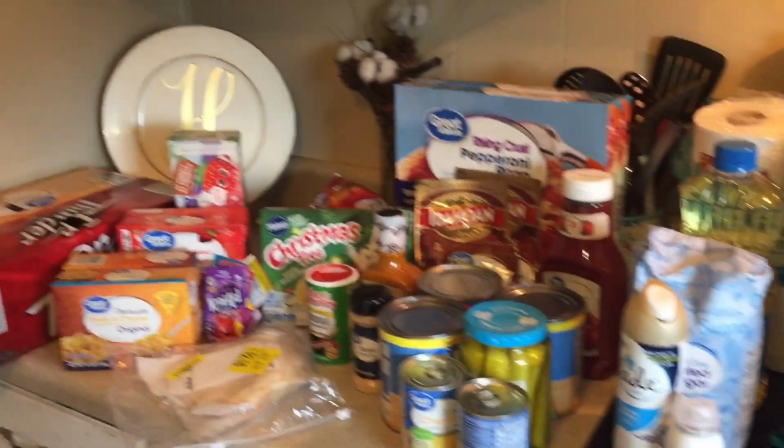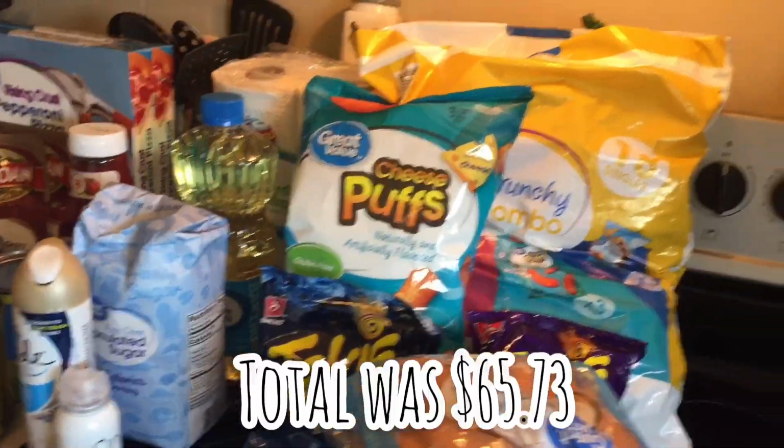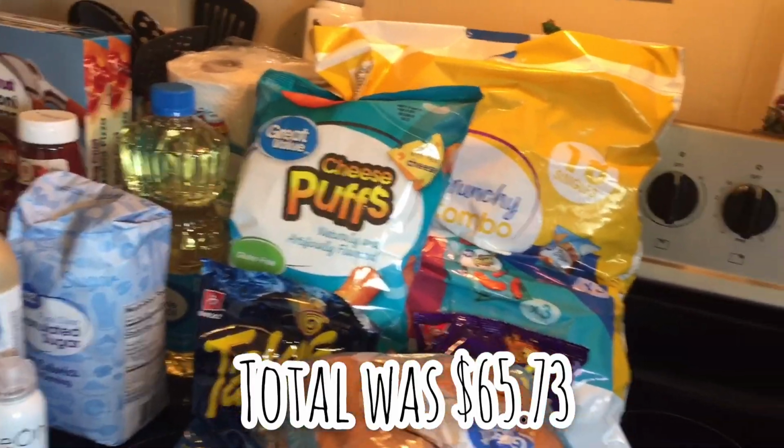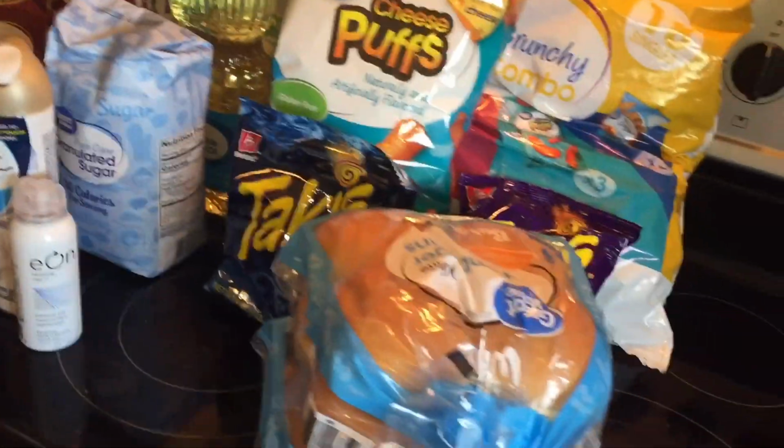Okay, so here's an overview of everything that I bought this week. Like I said, the total will be right here on the screen. I know it was around $60-something, but it's in my wallet and it's out there in the car. But I'm just trying to get this filmed so I can put all this away. So I'll just put it right here on the screen for y'all.